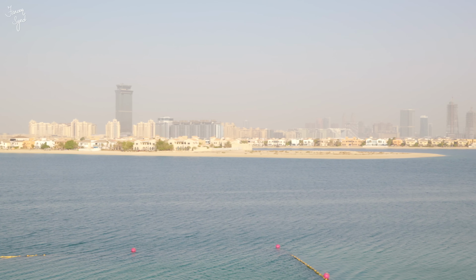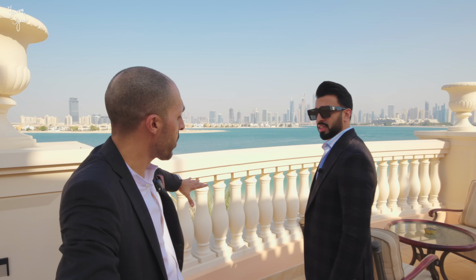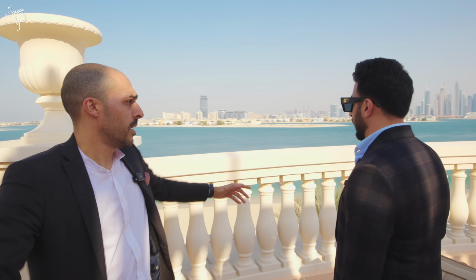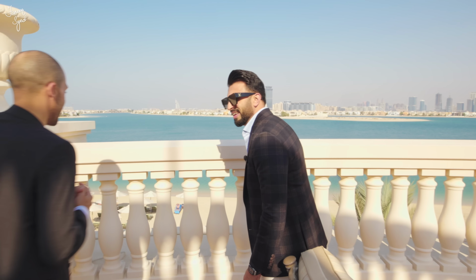And very spacious terrace. Not to forget the beach. You have 500 meters of beach stretch for the Raffles. Wow, okay. And all the sand has been imported from the Maldives. What? Yes, imagine that.